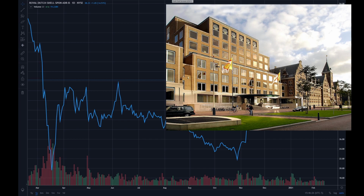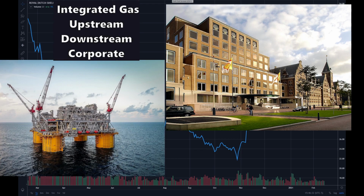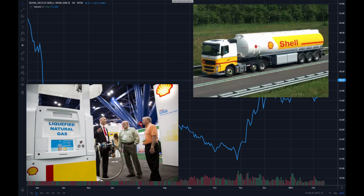It's a company based in the Netherlands that explores for crude oil and natural gas around the world. Its segments include integrated gas, upstream, downstream and corporate. The integrated gas segment is engaged in the liquefaction and transportation of gases and the conversion of natural gas to liquids to provide fuels and other products.